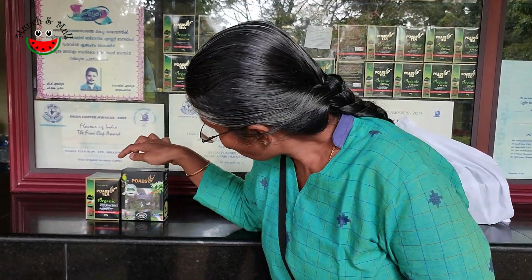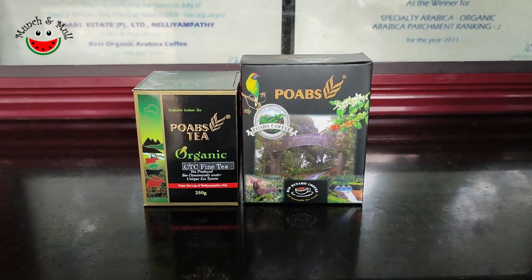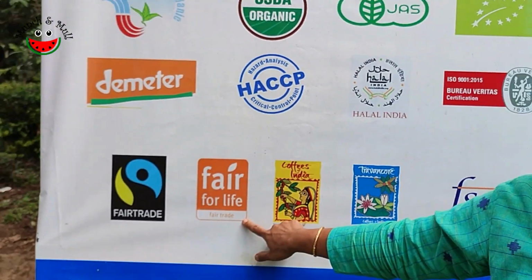So I've just picked up a pack of organic tea and organic coffee, certified organic, from this Pope's estate, Nelliyambadi. Sipping on some organic hot chaya. Delicious. The tea and the coffee that I bought and the tea that I am sipping have various kinds of certifications, especially the organic and fair trade.